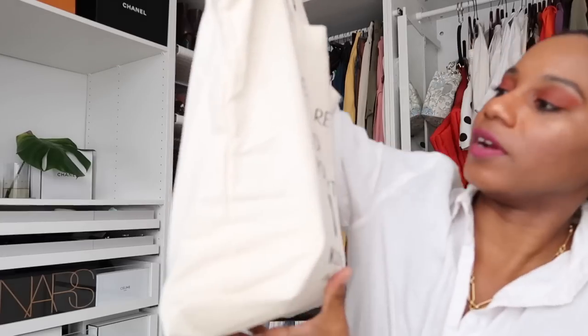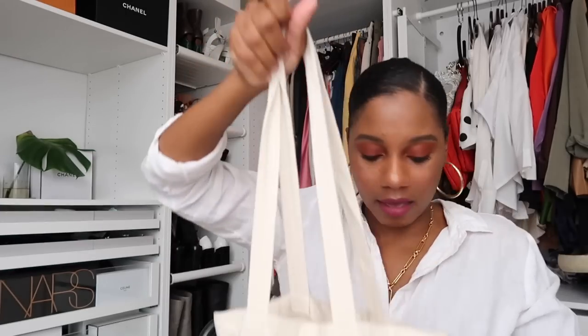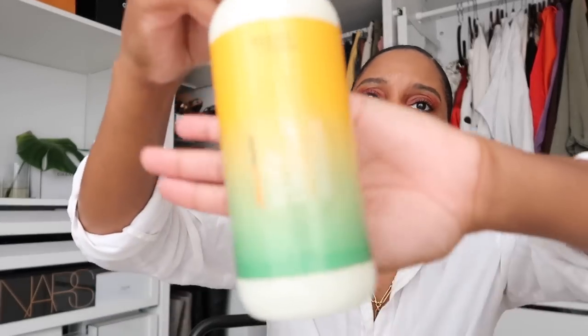So let's see what we have from Cocotique. Perfect timing. They sent over a Self-Care Is a Divine Responsibility bag. And this is perfect because I'm just in the house like everybody else, not doing nothing. So let's see what's in here. First up, we have some papaya castor oil products. Ooh, scalp cleanser.